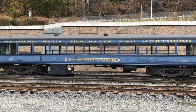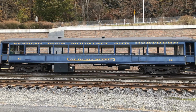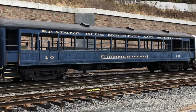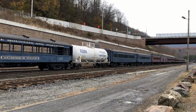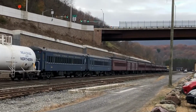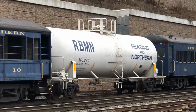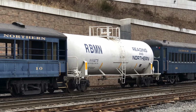Temperatures were in the low 50s today, so it would have been too chilly to ride in one of these open-air cars. Named the Spring Song and the Summer Wind, they have a center row of benches that face the windows for a better sightseeing experience. Further down the line, you can see 2 more 1932 blue coaches and 7 more 1917 red coaches, along with a red generator car. There was an oddly placed tanker car in the middle of the train.